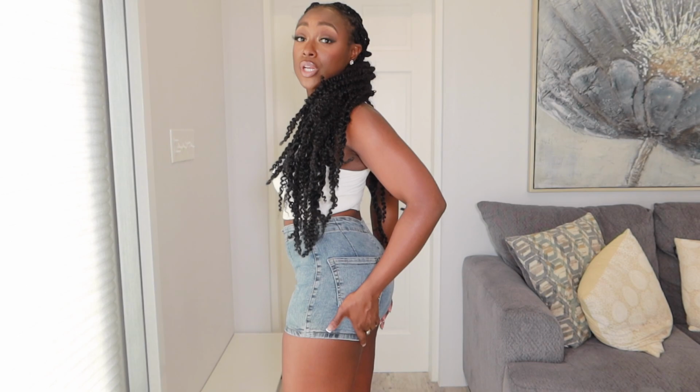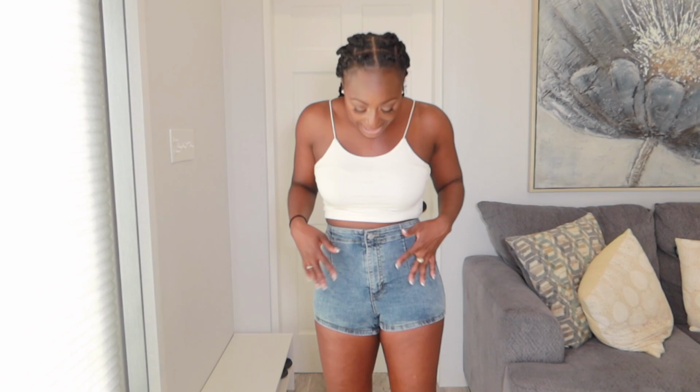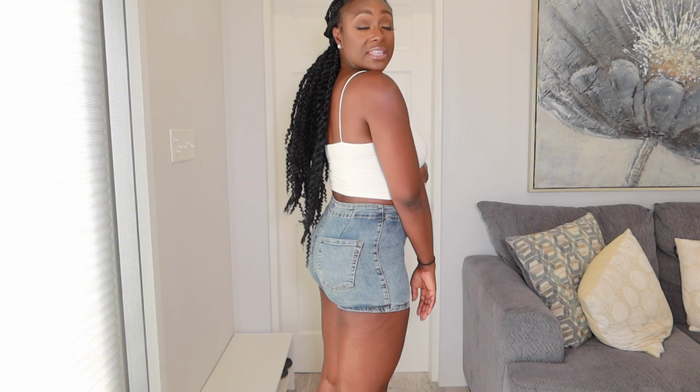I like the color of them. It's like this, I guess you can call it distressed, but without like the heavy distressing, like, I don't know, a faded dark jean. It's not a light, it's not a dark, it's kind of right in the middle, but I like the way they fit mainly. And I just threw on this tank top just so that you can see what they look like, and I think they're giving a good fit.